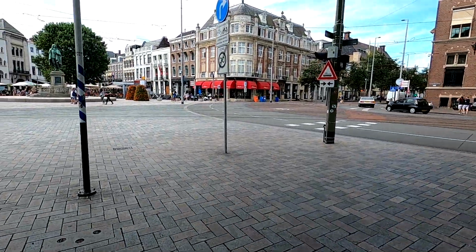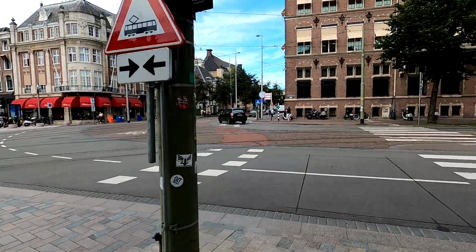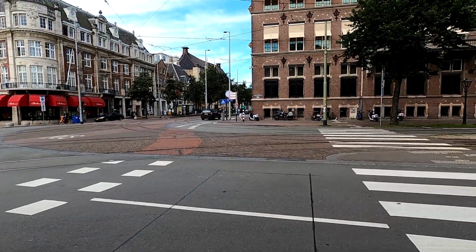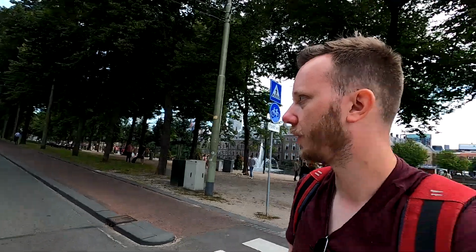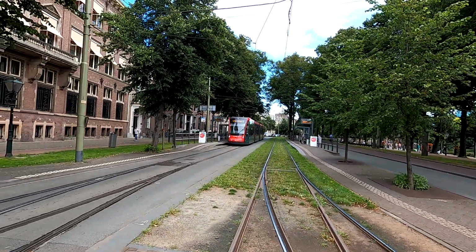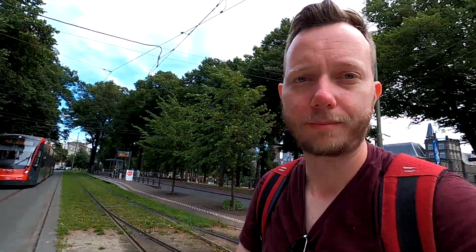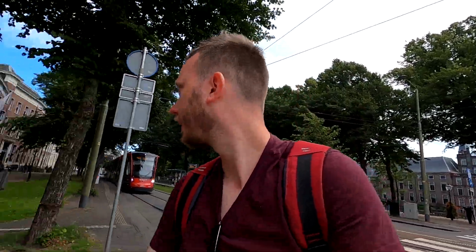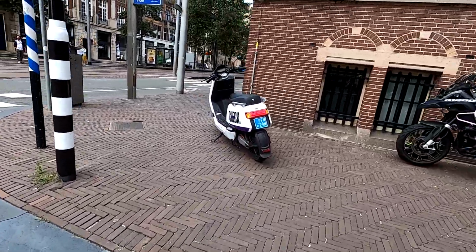So as you can probably already tell, the streets are less crowded here and a lot wider, which makes it a lot easier to cross without being driven over by a car or anything like that. There's a tram coming, but I think it should stop. Yes, it does. Also would have been as flat as a pancake. All right.